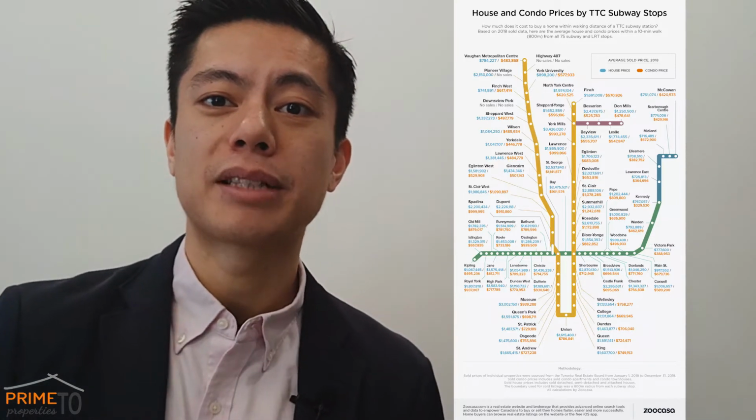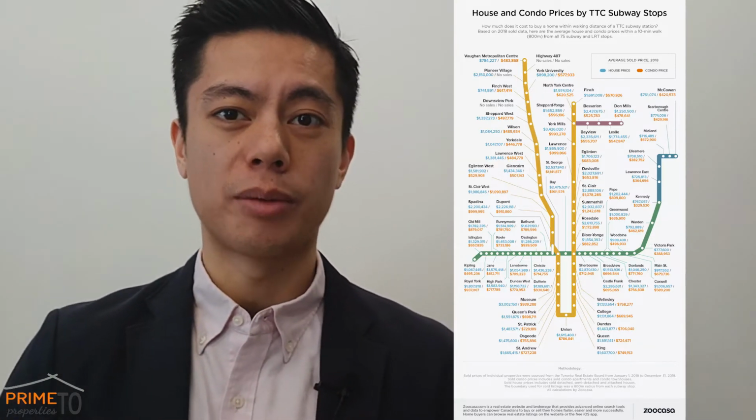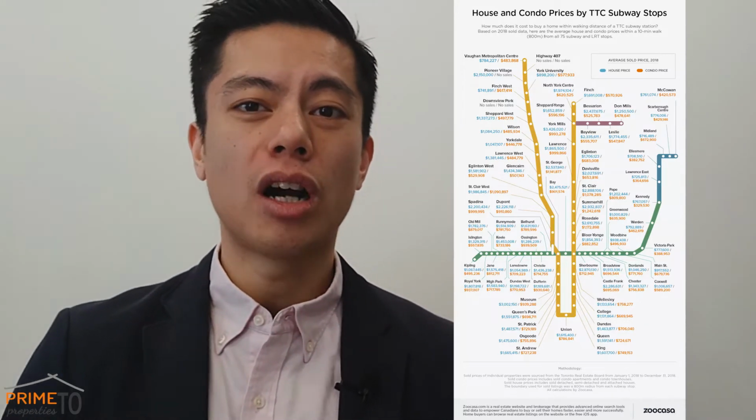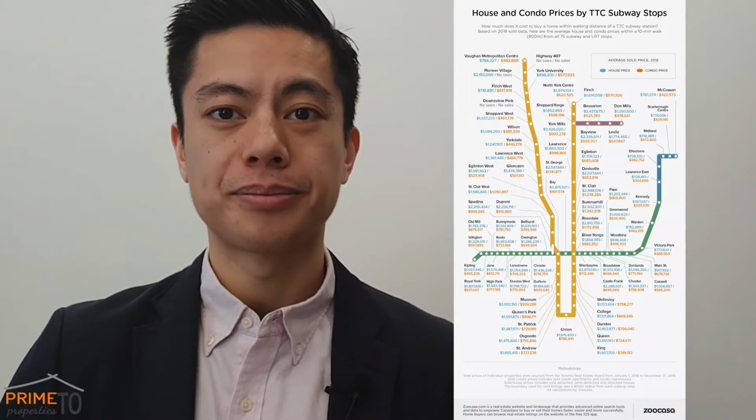At first glance for me, this map was really ridiculously overwhelming, but it does provide a very good approximation of how much things cost in that area along the subway line. So here are my thoughts initially of how accurate the map is. It's about 90% there. There are one or two things that were a little bit off when I was looking at it, so I did do a little bit of due diligence, but more on that a little bit later, okay? So the way Zoocasa sourced the information was obviously through TREB, Toronto Real Estate Board, using the numbers from 2018. And the radius around each subway station was about 800 meters, so almost a kilometer.